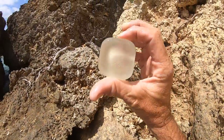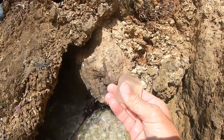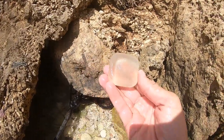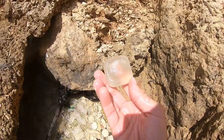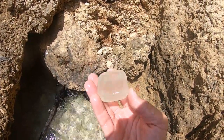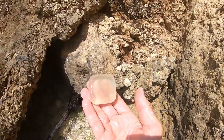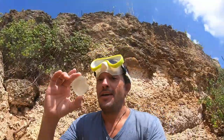Whoa! A square! Perfect, a sea reel, as I call them. You know, like the old coins that were square called reels? Yeah, a sea reel. All right, I'm making names up, but it's fun. Wow, that's sweet. Worth walking all this way, for sure. That is a big piece.